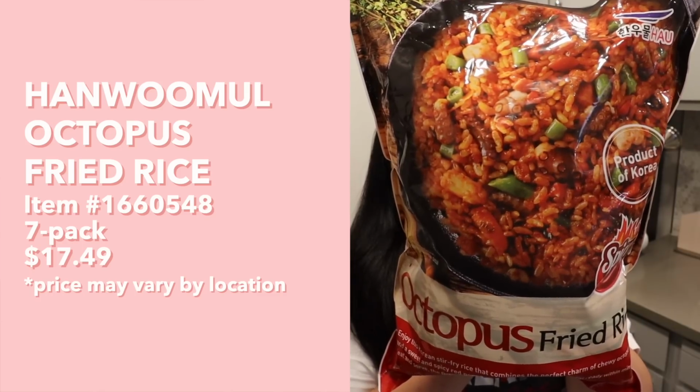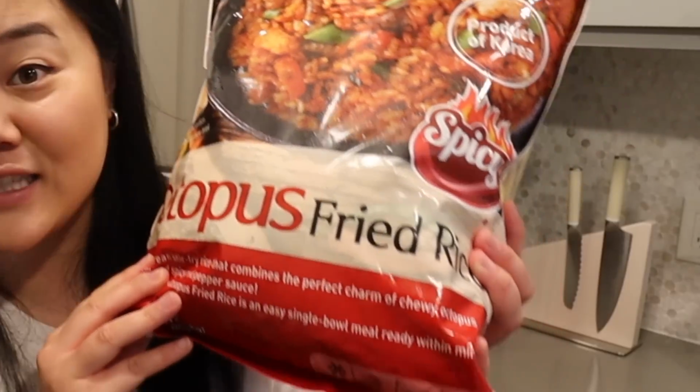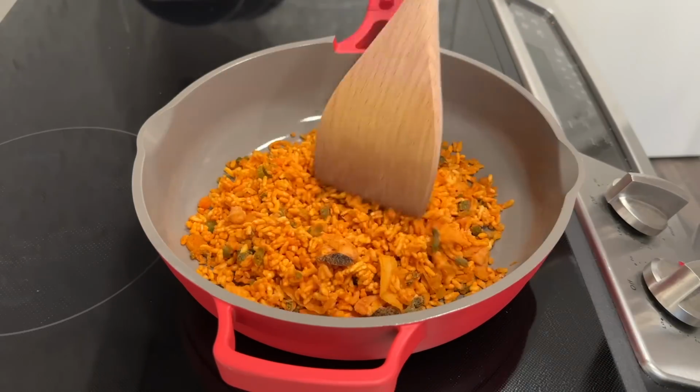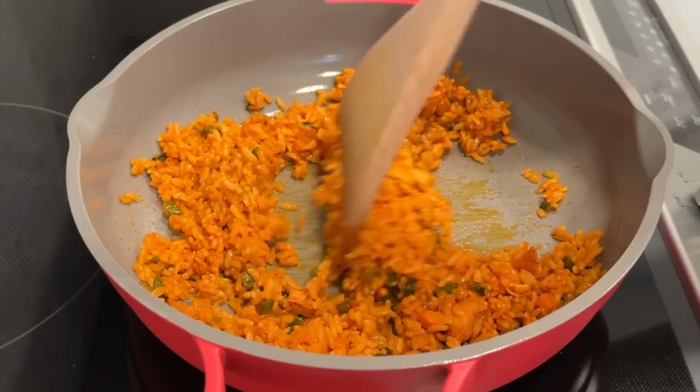Next up, we have this octopus fried rice, which you guys, this bag is so big. This is apparently a Korean dish and it says it's spicy too, which I'm really excited about. So we squeeze the pouch to separate the rice before opening the bag. Open the bag and put the frozen rice into a heated frying pan and stir fry it with a wooden spatula. Reduce the heat to low and fry it before serving.